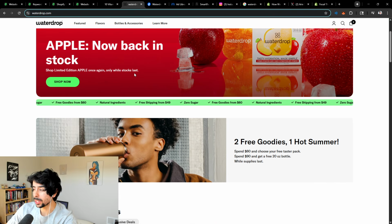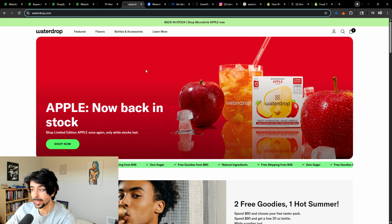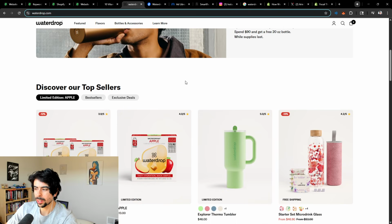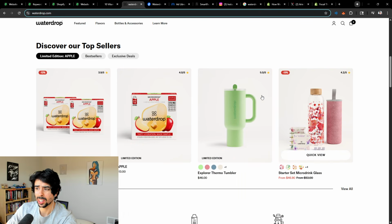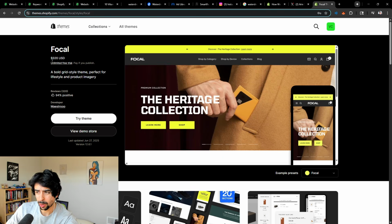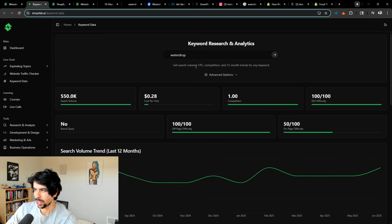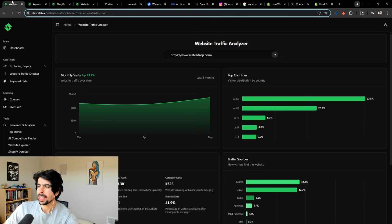As you see, the store is super beautiful, but what I really love about the store is that personally, I don't think it has the craziest design. I think what's just really cool about it is the images. They have really, really great product shots. That's pretty much it. In fact, I was able to find that they use the Focal theme. The Focal theme is a $320 theme, which is not very expensive if you've used web designers before, right? You can easily get a $5,000 website made out there, but for $320, you can use the same theme that this website is using. So that's pretty cool. I think that's awesome. And this is the Shopilab software. That's how I found this.